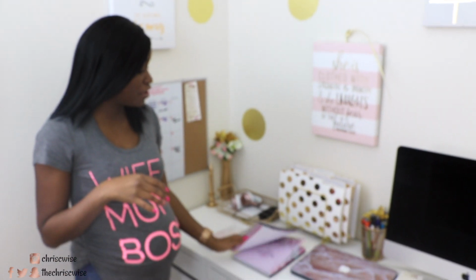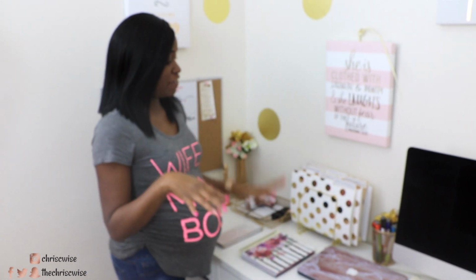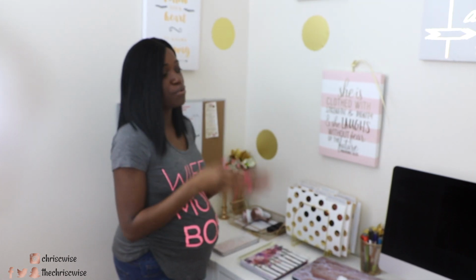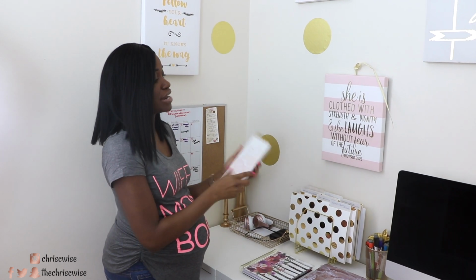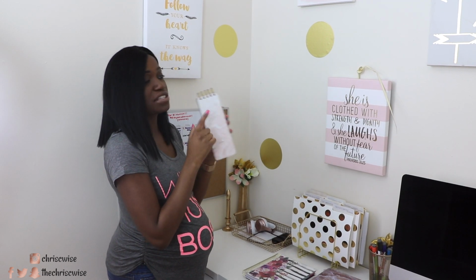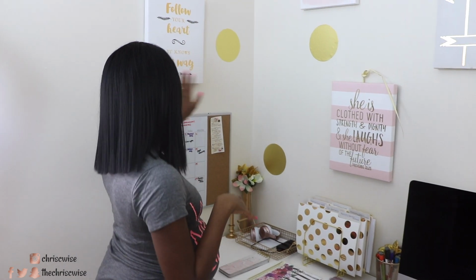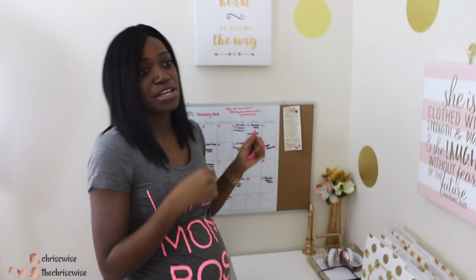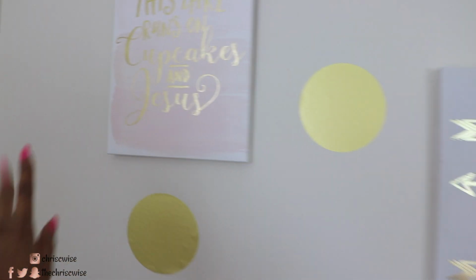Then I have my planner slash agenda where I write down all my goals and any appointments that I have to make or whatever. I write everything in here to keep myself on point and on top of my appointments and everything. I write down my appointments and stuff in here. Then I write down my to-do list in this notebook. And as you guys can see, I have an obsession with marbles. And then I have my calendar here where I write down everything. So when I look at this wall, I can see, oh okay, I gotta do this, I gotta do that. So as you can see, I have my canvases up here.